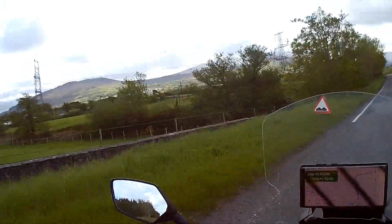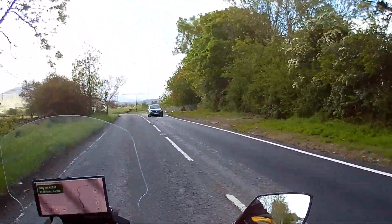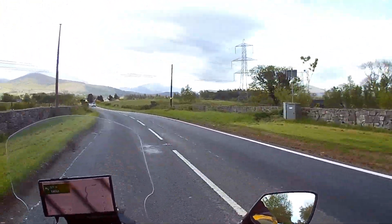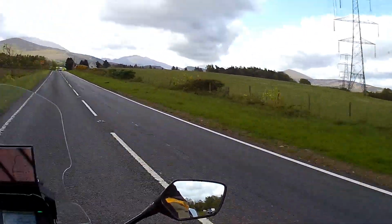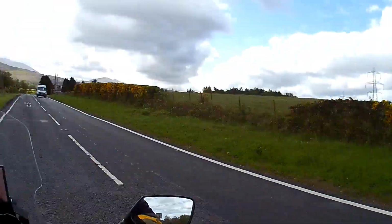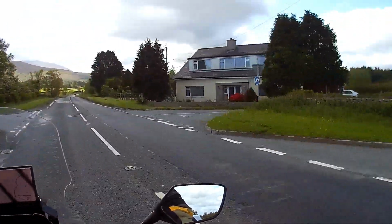Great views of the mountains. I'd like to think that I can walk those mountains again, but at the moment I'm not very fit, being honest. Under the national grid line, double conductors, I think it is, probably 132. That's sad.